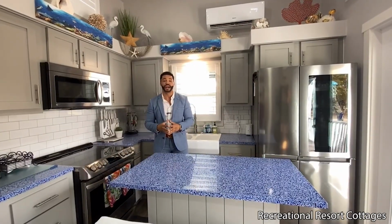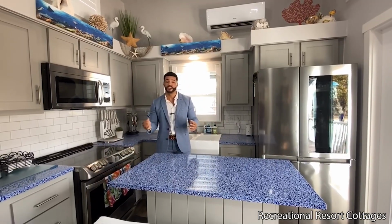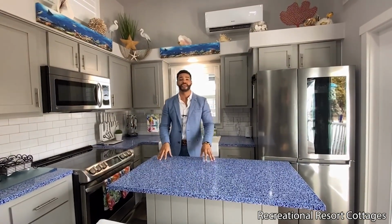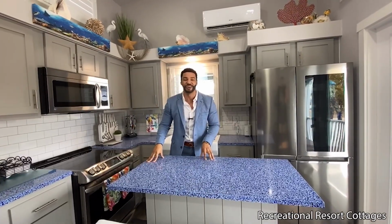So here at Recreational Resort Cottages, this is what you can do. If you have a vision and you want to make a few changes here and there to the floor plan, you can do some things like that that blow it out of this world. And that's what the Costellos have done right here on episode 9.